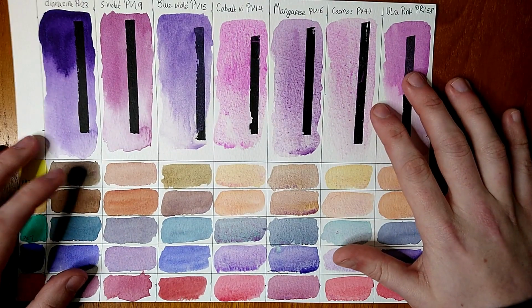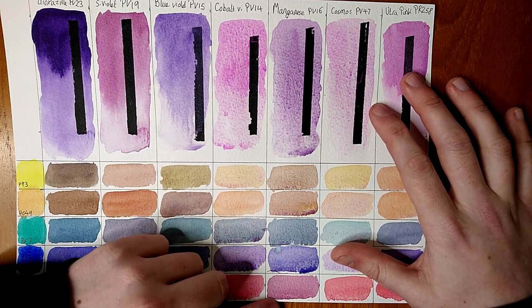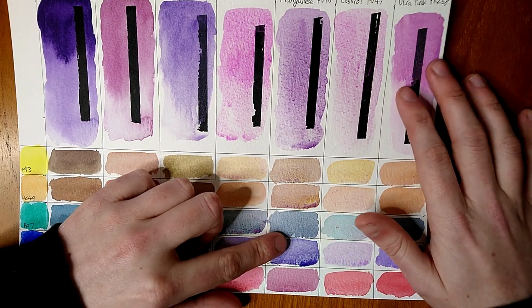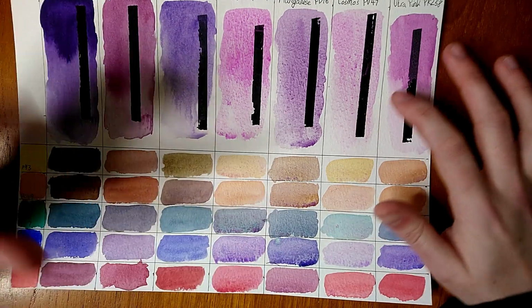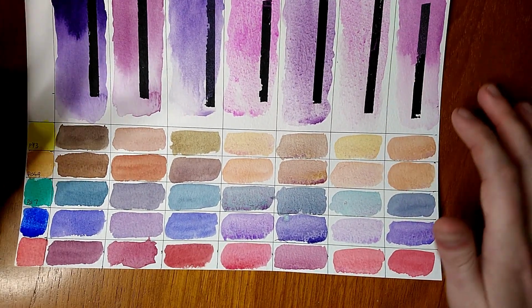So Manganese Violet now, this is my handmade one. It's a granulating violet. The mixes were mid-range, I guess. This colour is not as weak as the other violets that I've just talked about, but it's also not very strong compared to some others. And it does also granulate, and you can see that texture in it as well.